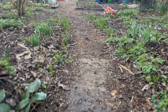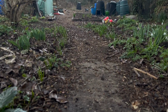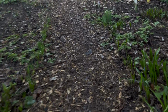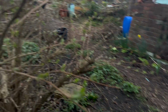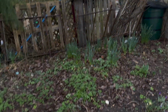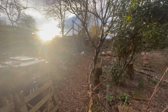Just out of the greenhouse, don't know if you can see, but I've got a lovely border of spring bulbs that line this pathway here. Lots of muscari, campanula and cow parsley. So much cow parsley. The sun's just starting to come out after a brief little shower.